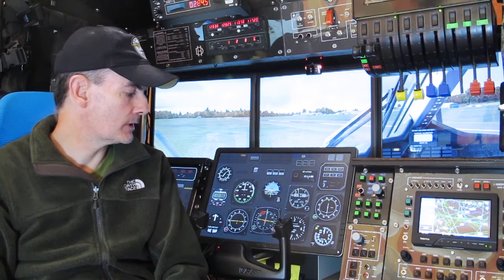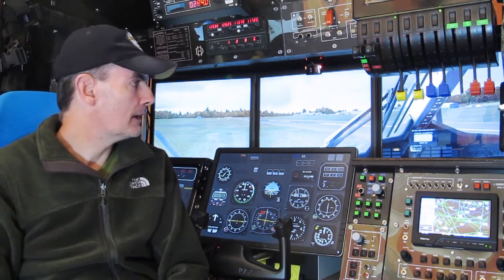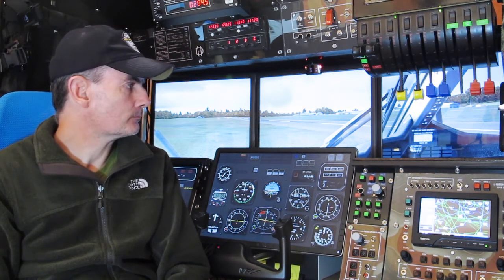So we're going to fly another approach today. This will be a follow-on from the previous video, just to show some more of the capabilities of the Twin Otter to fly on instruments. This is going to be another ILS approach. We're sitting on the ground at Fair Oaks at the moment in the southeast of England. We're going to take off and fly to London City Airport.